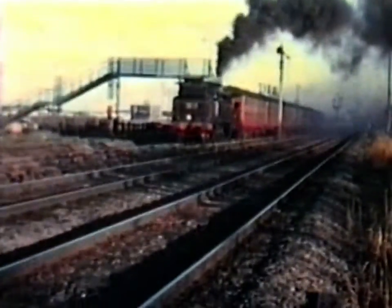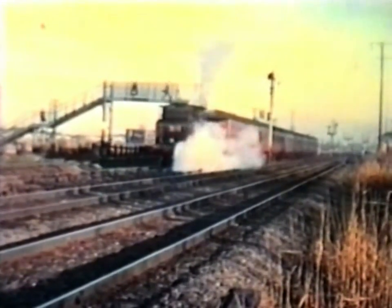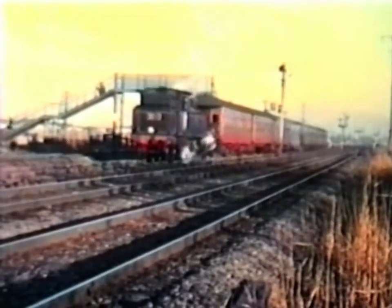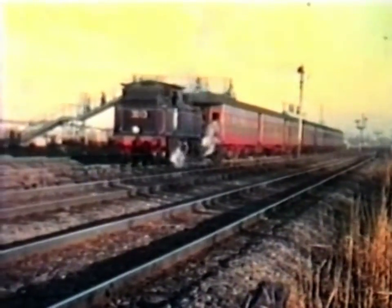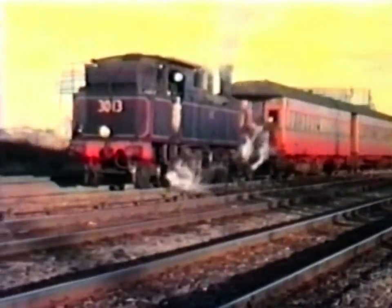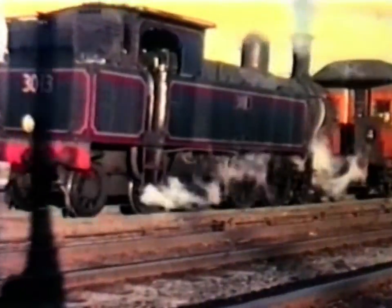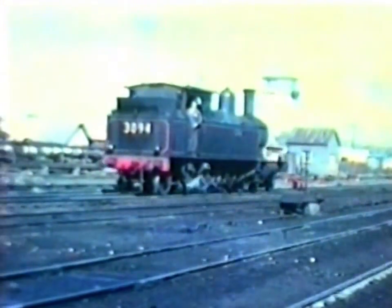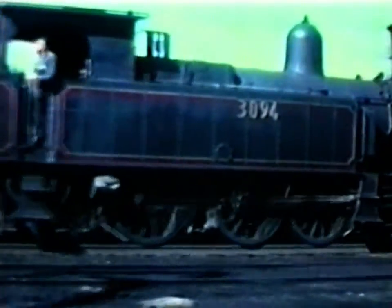The 30 class 4-6-4 tanks were built from 1903, initially by Beyer Peacock, with later batches from Eveleigh Workshops. They weighed 72 tonnes, with a tractive effort of a little over 19,000 pounds, and provided much-needed light motive power for Sydney's expanding suburban system of the time.